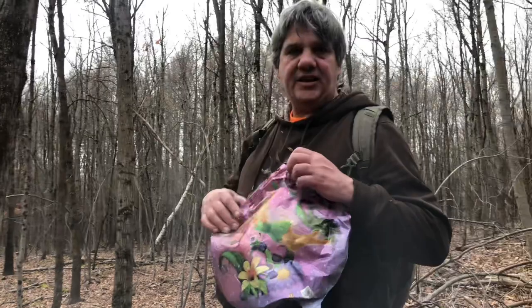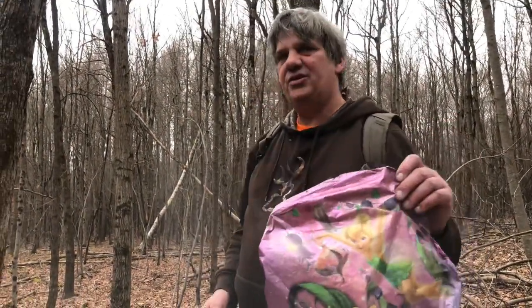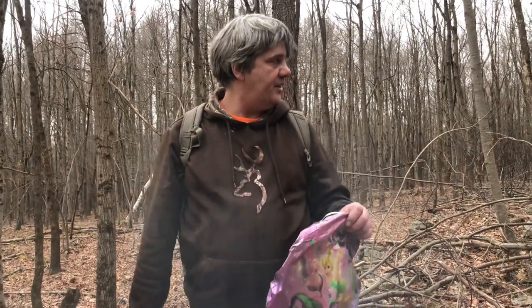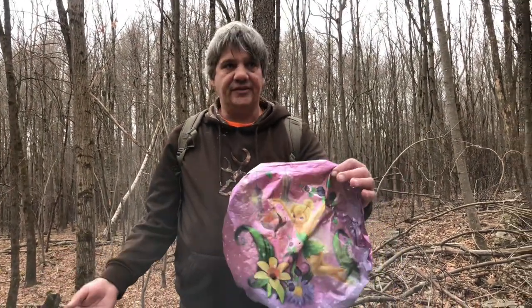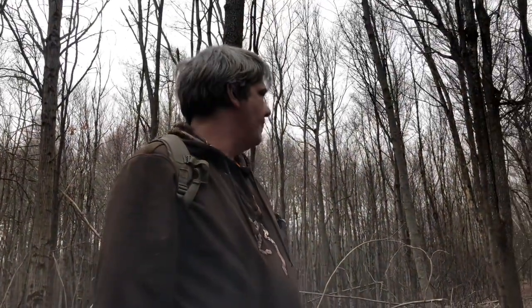Got myself a Tinkerbell fairy. It's a little unusual, isn't it? I mean, where we're looking for pucks, and we find a Sonic the Hedgehog that looks every bit like a puck. And we're out here and we find a Mylar balloon, which is just pollution. Of course, there's a million of these, but it's just weird. I don't know, it's just an iron bed. This place is really cool.